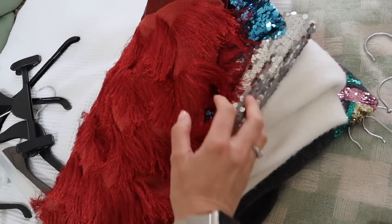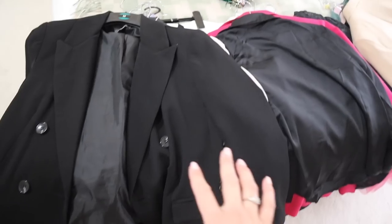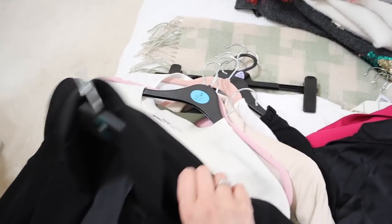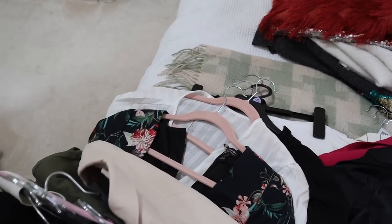So this is all the stuff for the winter when the sequins and fluffy things come back around. This is my to keep pile. So I've got a couple of blazers, a black and a cream one and a green one, which I love. I do love a blazer. Oh my goodness. And then these are some dressier things.